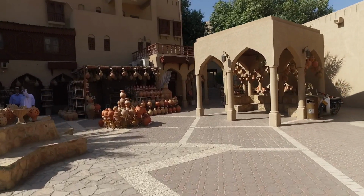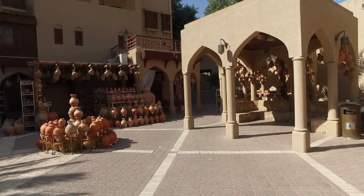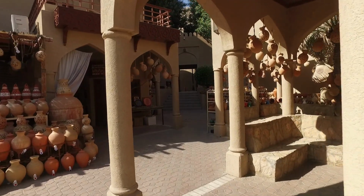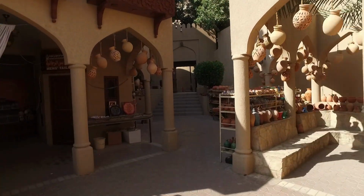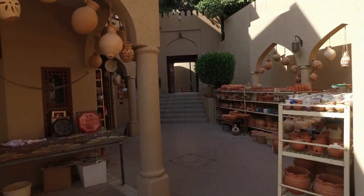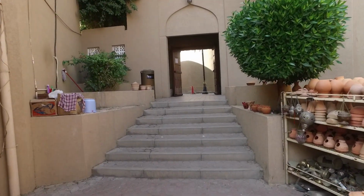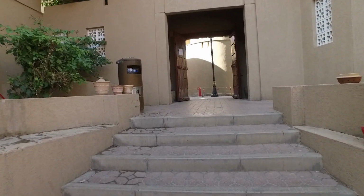According to locals, this souk is worth visiting on the weekends and starting around 6 a.m. to see the most action. Everything from traditional daggers to cows can be traded here, but it is a great spot to walk through, especially if you're in the Nizwa area. Exploring the Nizwa Souq is one of the top things to do in Oman.